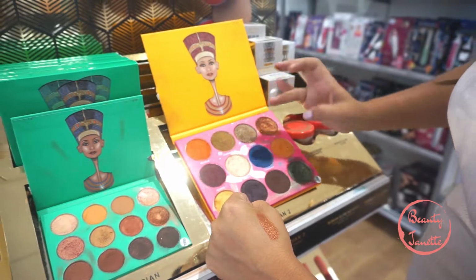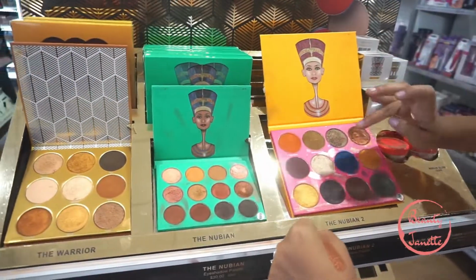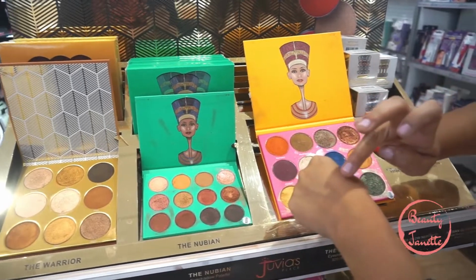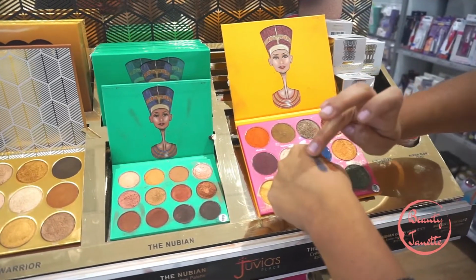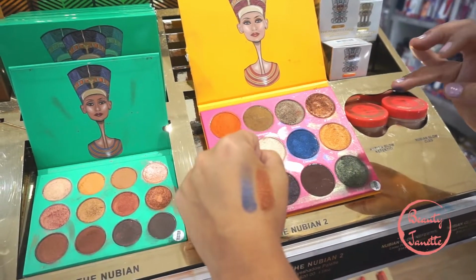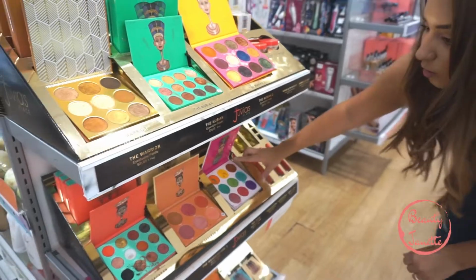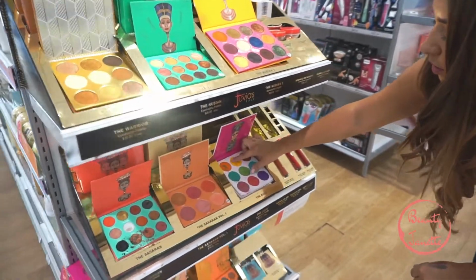Okay, vamos al próximo. We'll go to the next one, and we'll do this blue. Okay, this one has a little bit less, but I still feel that it looks beautiful. Let's go with another palette. How about we do this yellow?